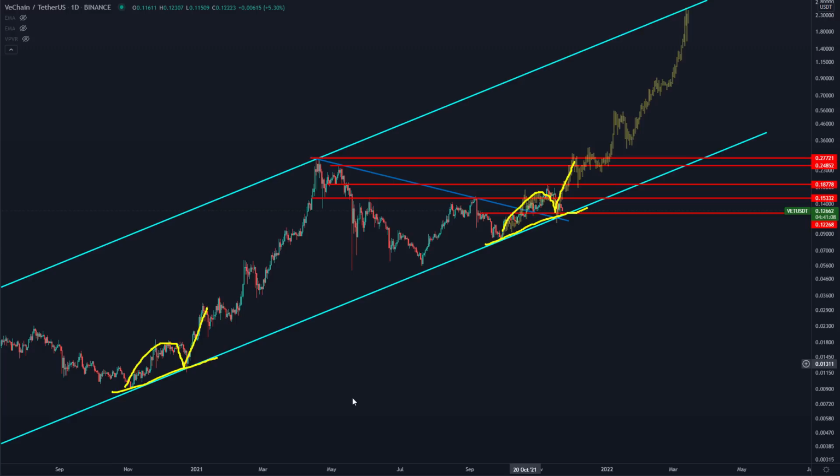But the bottom line, guys, is 11 to 12 cents. That's the area to watch. That is still very bullish above that region.